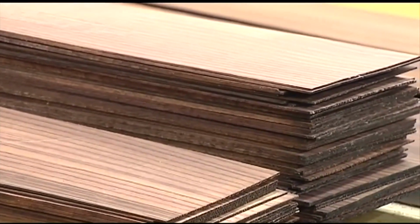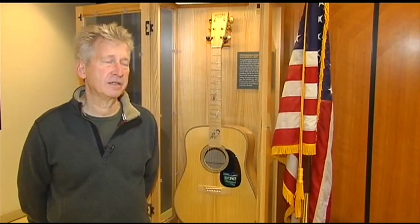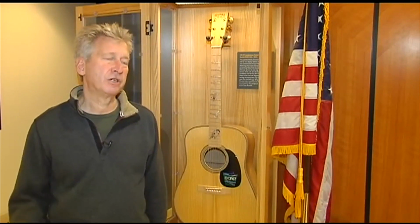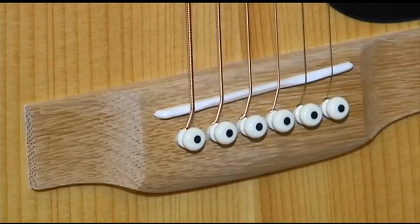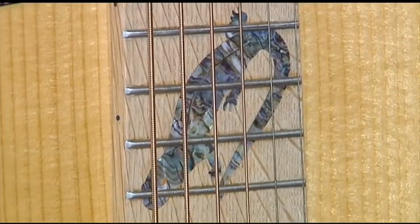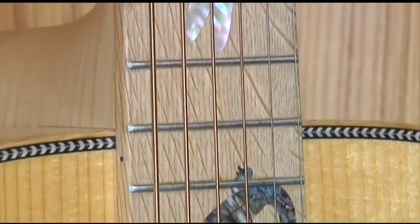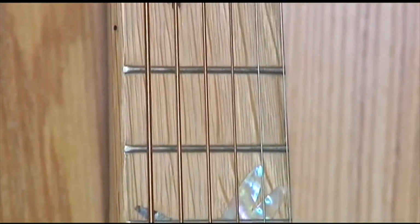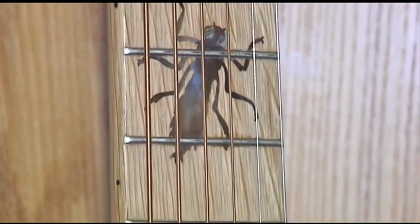Sustainability here at Martin Guitar has become a core value for us, and so we try and work it into everything we do. Martin Guitar's Frank Untermeyer says the reclaimed wood instruments are part of a larger sustainability effort by the company, which sources products from around the world. He says Martin and the Jacobsburg Education Center have a long-standing relationship. We try to use some woods that would be tone woods of sorts, so they sound good on a guitar. That's the whole trick.